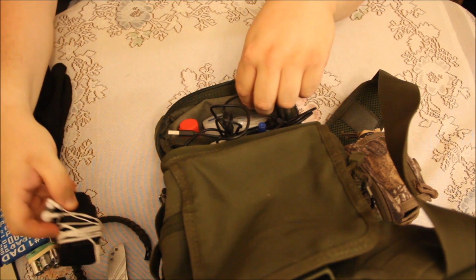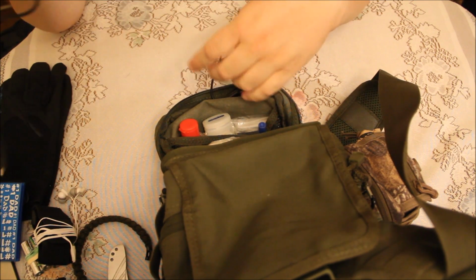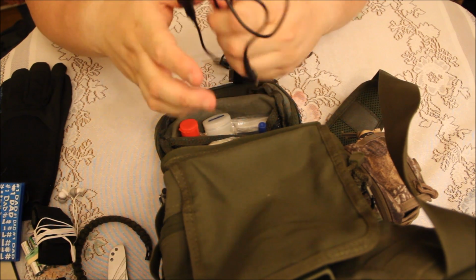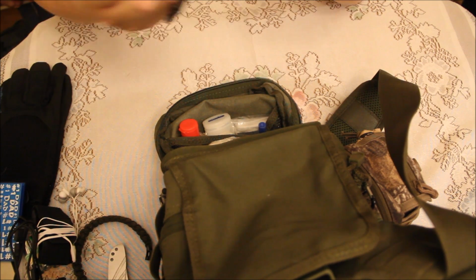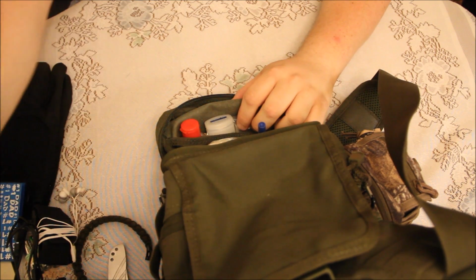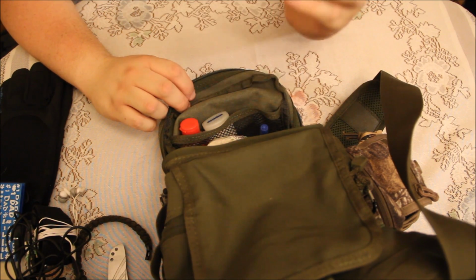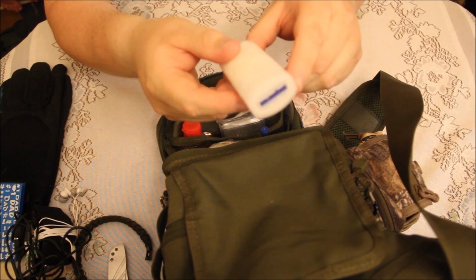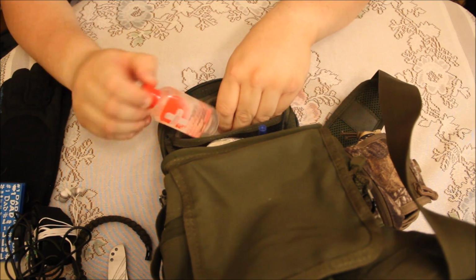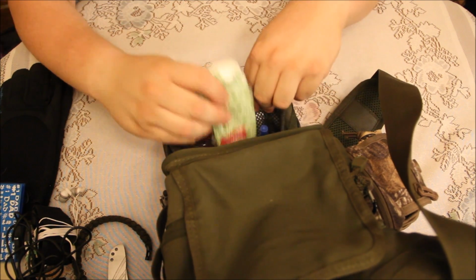MP3 player, headphones. This is wire. I have a crank to charge my cell phone. I don't have it in this bag. There's not enough room. Wiring for the MP3 player. Emergency space blanket. Tylenol. Hand sanitizer. Tissues.